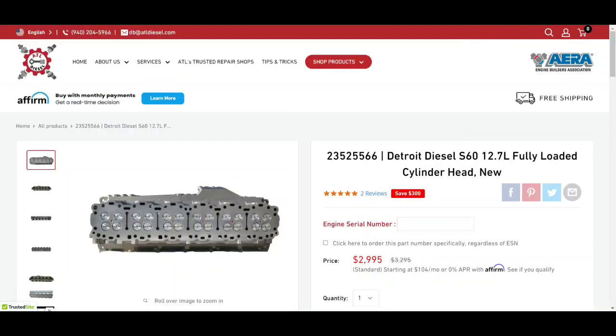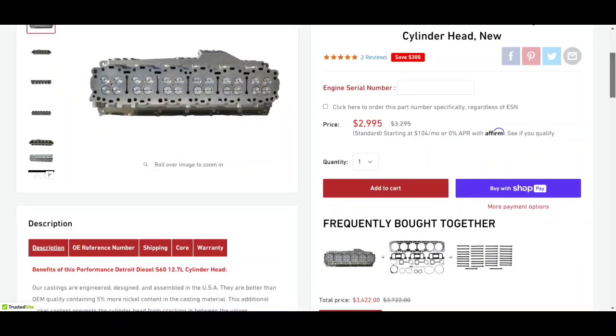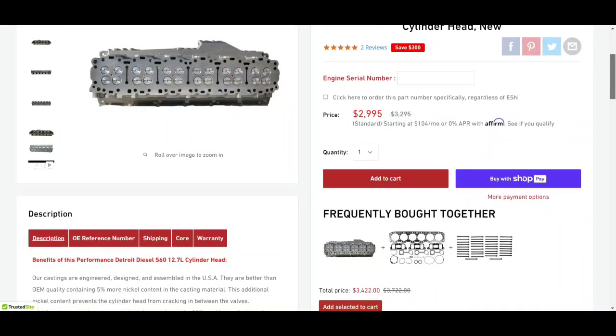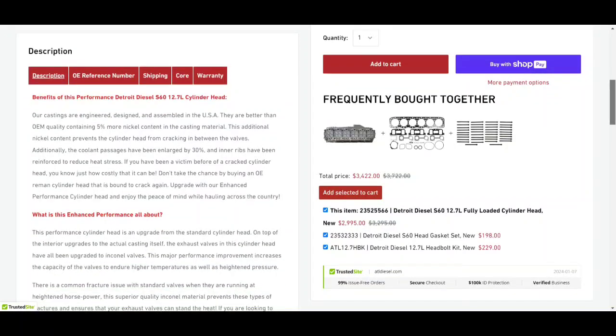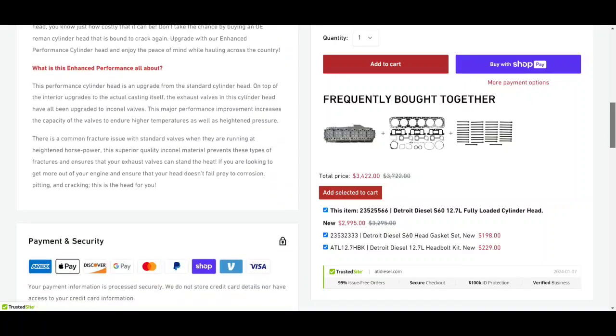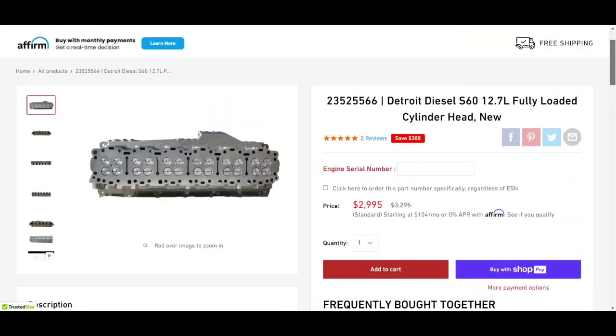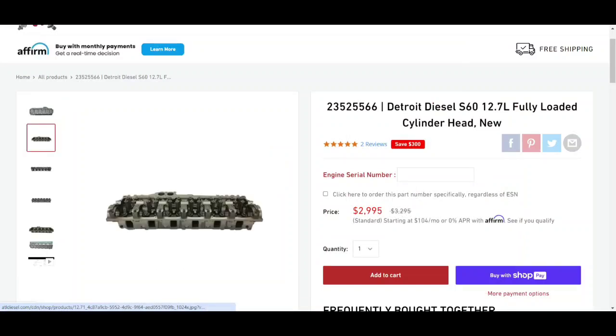You can go to Freightliner and get the OEM parts. They're usually going to run about the same price. If you need a cylinder head, here you go. $2,995. It's going to be about the same price at Freightliner, or you can just get yours remade for about $2,000 from a machine shop. Usually the mechanic can handle all that, but we're not going to go with the cylinder heads on this one.